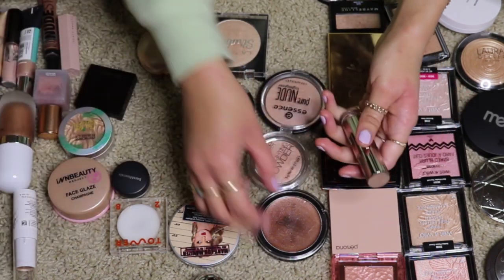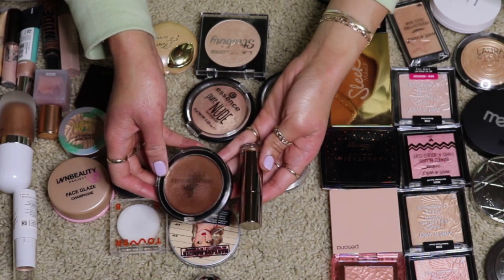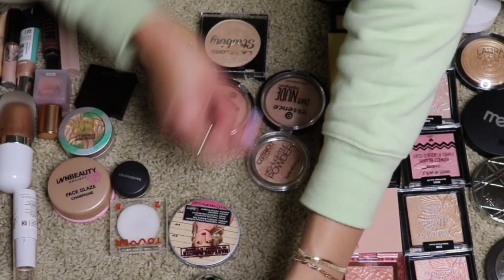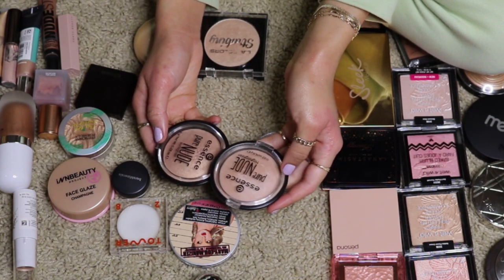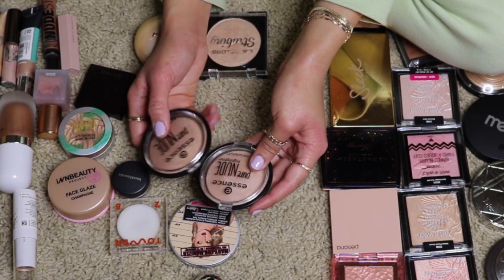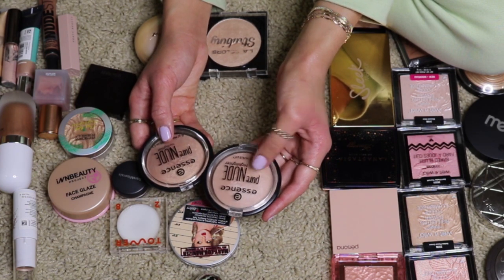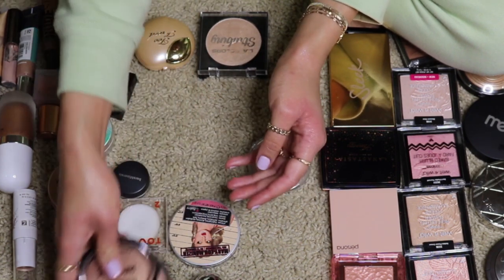I'm also going to keep both of my Danessa Myricks highlighters because, Danessa Myricks, so gotta keep those. I also really want to keep both of my Essence highlighters. They're really pretty, so nice for every day, and I have a deeper shade for when I'm more tan and then the lighter shade for in the winter time, so I want to keep both of these.